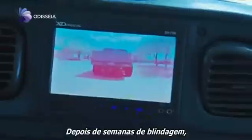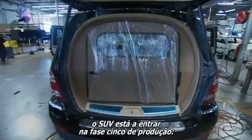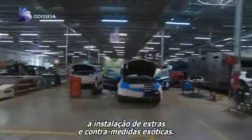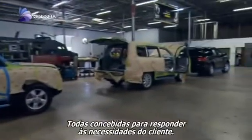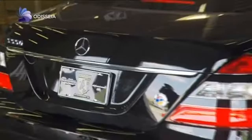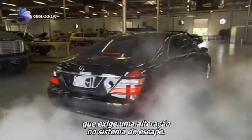After weeks of armoring, the SUV is entering Phase 5 of production: the installation of options and exotic countermeasures. All are specially designed to fit a client's needs. One of the most popular features is the smoke screen, requiring an alteration of the exhaust system.